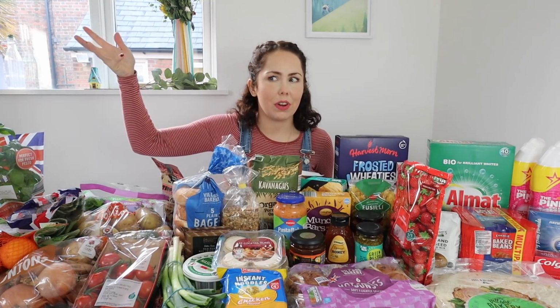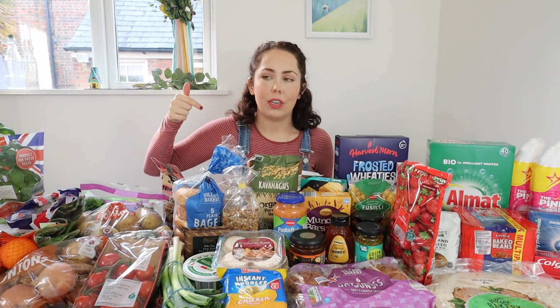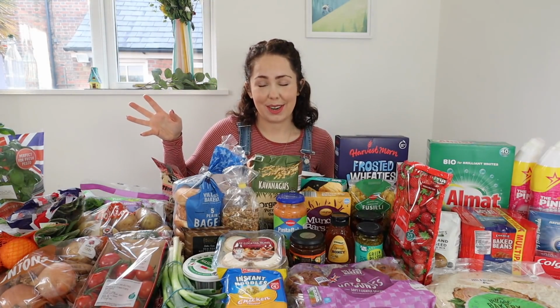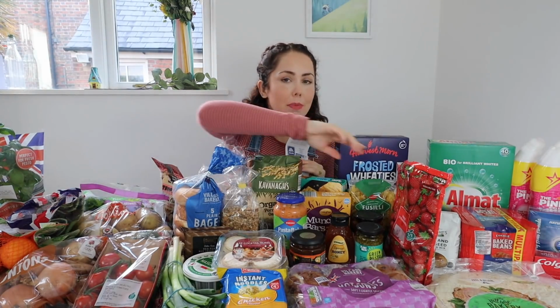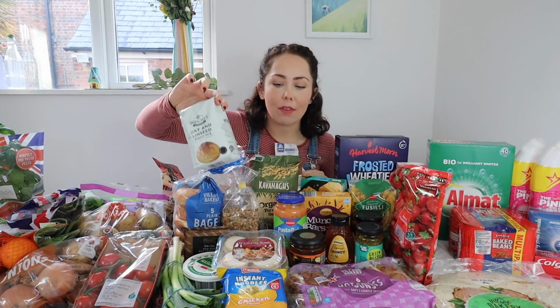I actually prefer that pasta in brown, but Lawrence doesn't like brown pasta, so we have to mix and match sometimes. Also, these from Aldi, we have been loving.